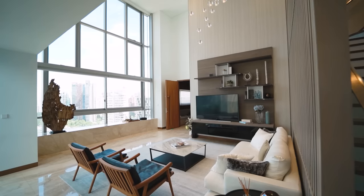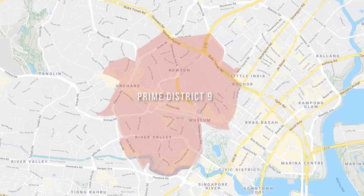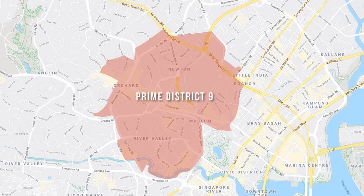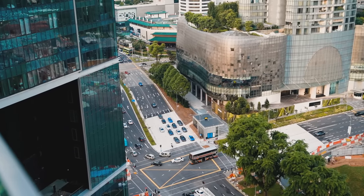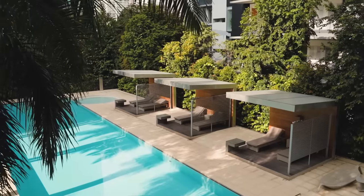Skyline at Orchard Boulevard is located in the traditional prime district of Singapore. This exclusive address at 23 Angullia Park offers accessibility, yet at the same time is both tranquil and private.